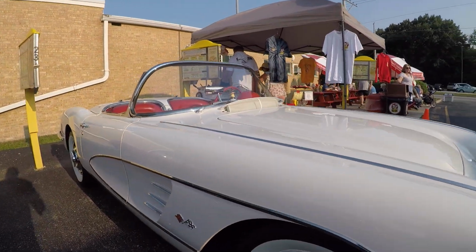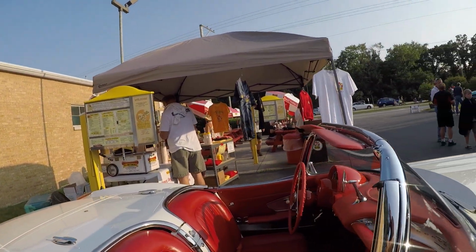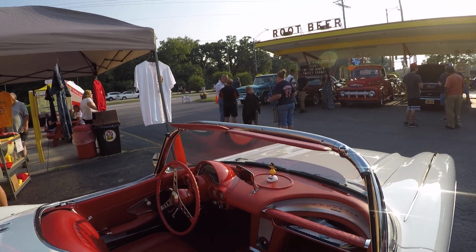Now, this is a Vette. I mean, this is a super Vette. Man, this is crazy. Look at the mirror on there.